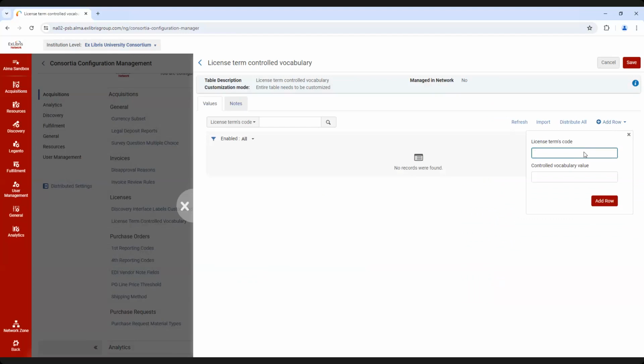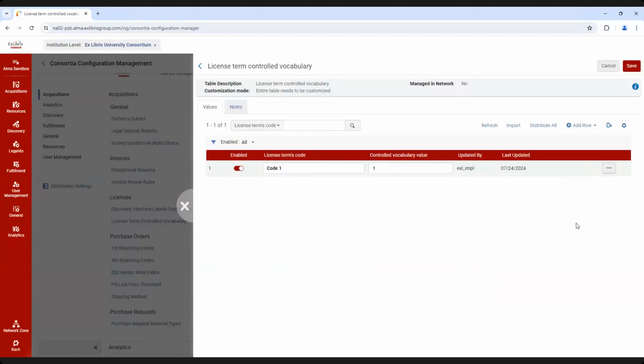So let's say I'm just adding code 1, and I have a value. So let's say value is 1. So I'm adding a row to the network zone configuration. I'm saving that, and I want to distribute it. So you see here that I have a distribute all. We'll talk later on about 2 options to distribute. Currently, you have a distribute all.